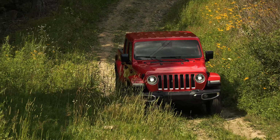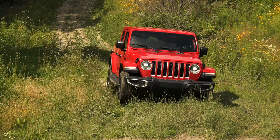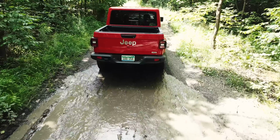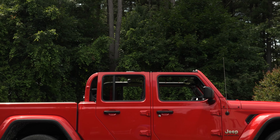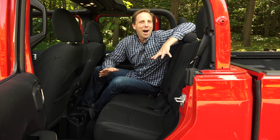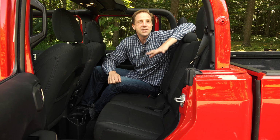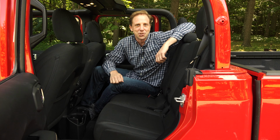Body-on-frame construction, Dana 44 axles, skid plates for the fuel tank and transfer case, tow hooks front and rear, a limited slip differential, an over 40-degree approach angle, a washout interior with removable carpet and drain plugs. It's a Jeep all right, and with the roof off, it's like you've gone on a safari. This body-colored 3-piece hardtop is an over $2,000 option, but it's one I'd want, and it's really easy to remove for that cool, open-air Jeep experience for all passengers.